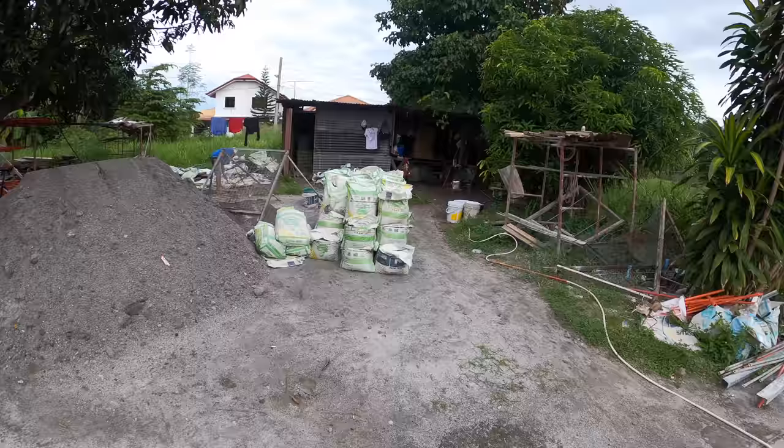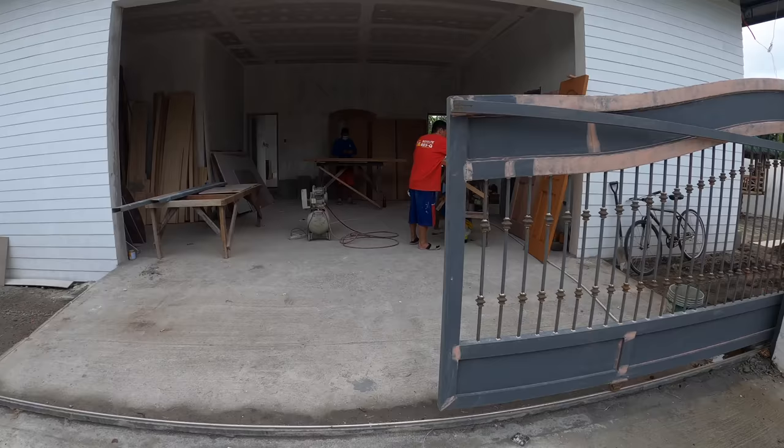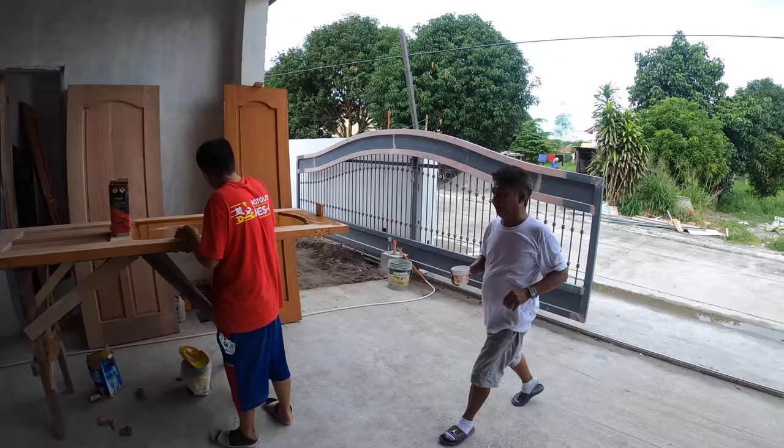Okay, and let's go ahead and walk on inside. We'll go in through the garage today. We got our varnishers out here working on the doors, and our painters that are working on several different things.